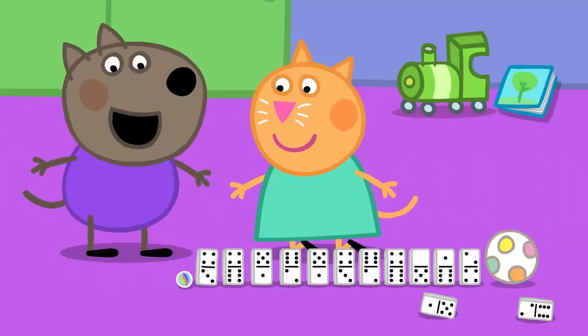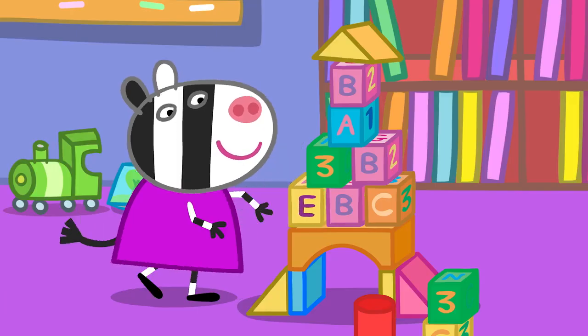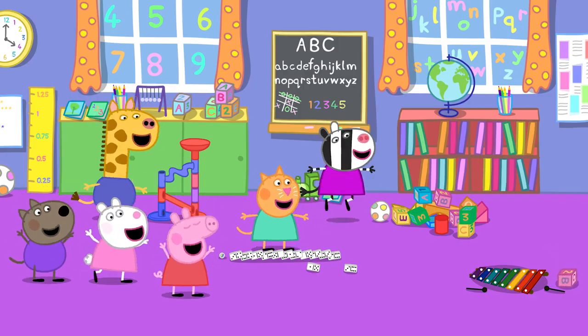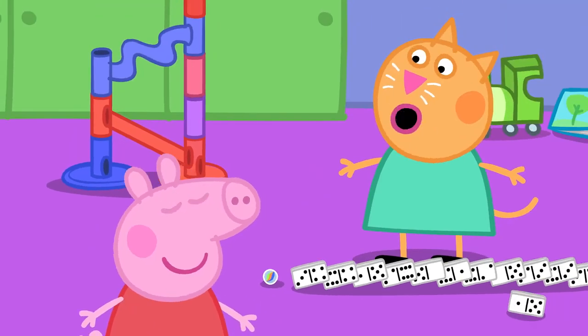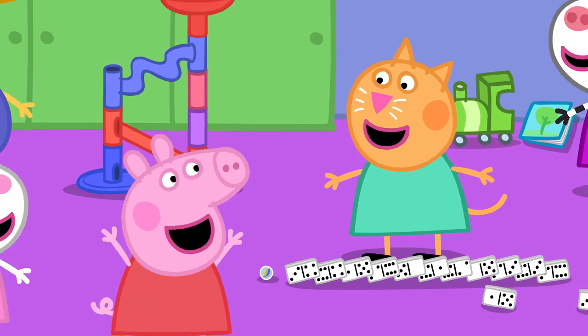The bump has made Gerald Giraffe's marble roll into Candy Cat and Danny Dog's dominoes. And Zoe Zebra's blocks have landed on a xylophone. Everything has tumbled down. That was amazing! Let's do it again! But let's make it even bigger!